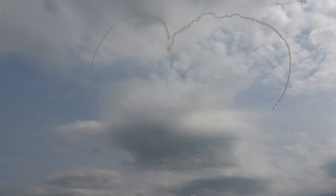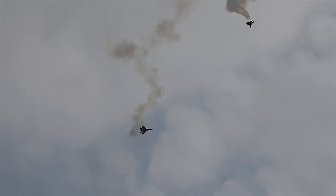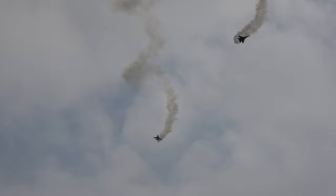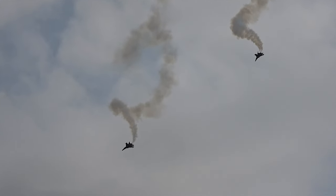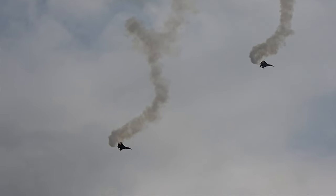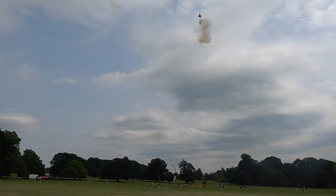Massive. Look at that. Skillful. It's amazing. These guys are so skillful. We have here at Weston Park some of the greatest.